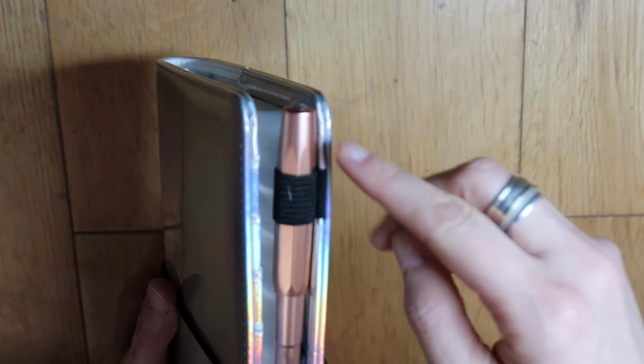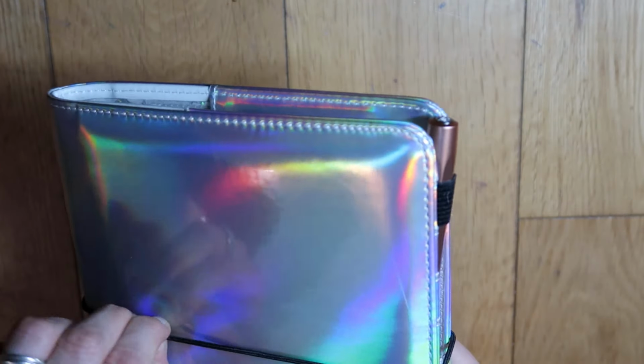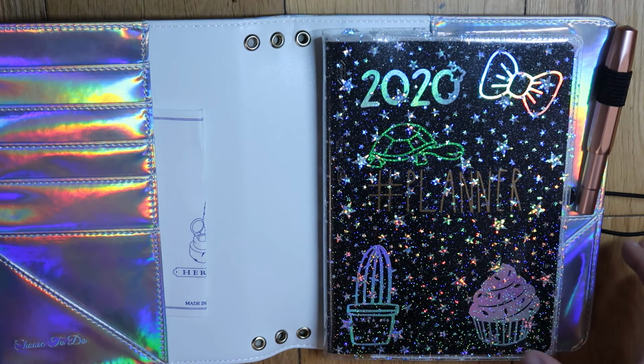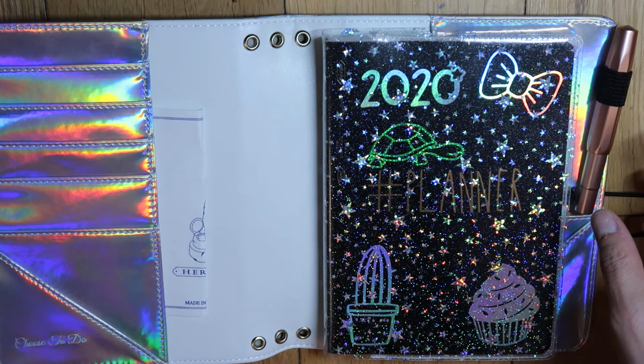I keep a Kaweco Sport rose gold pen in here, and I really like that. It's a medium size. If you can hear huffing and puffing in the background, that's my dog Petpet. She's decided to join me for the video, and she might make a surprise appearance, I'm not sure.